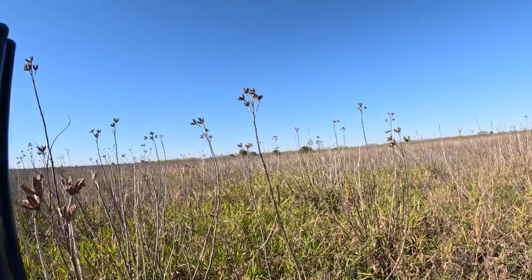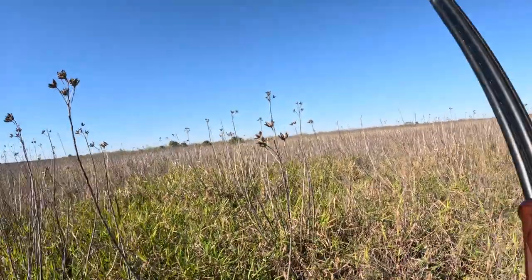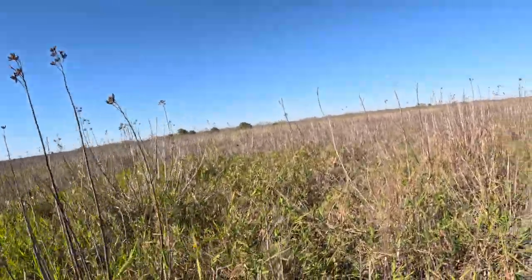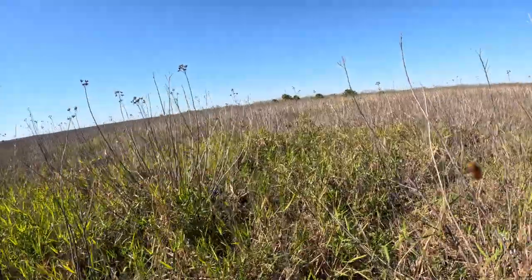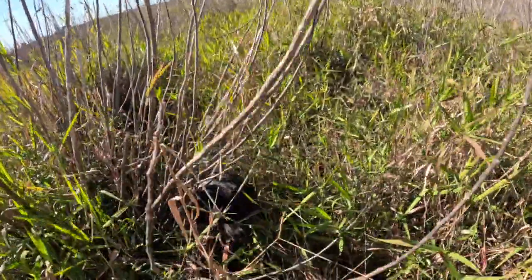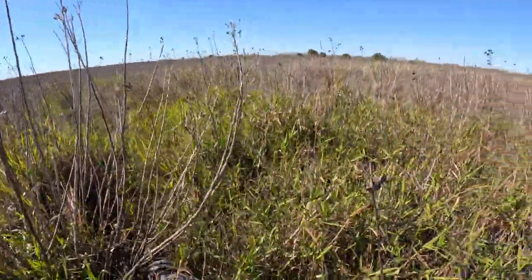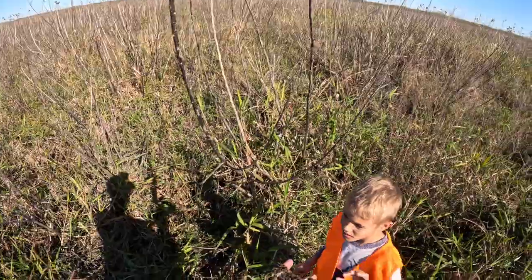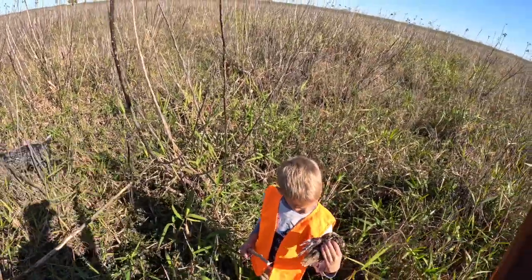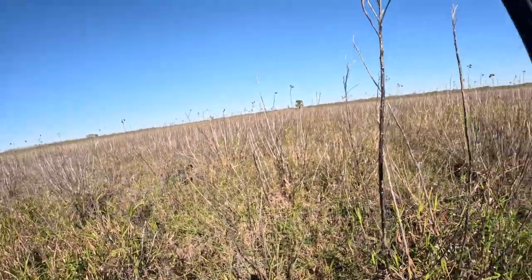Yep, we're gonna walk back. Come on. Let's go. Good boy. He landed right in the middle of them. Good dog. That is the beauty of a good hunting dog. Good job, Remy. Here's another perfect snipe. Bloody. We're actually doing pretty good. This one's bloody on that side. Nope, he's good.